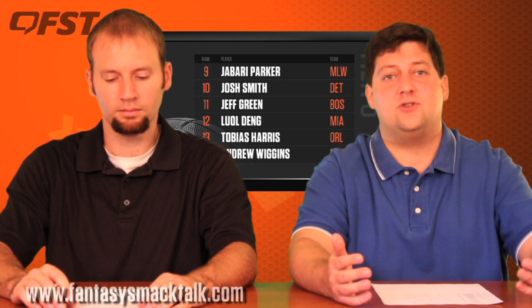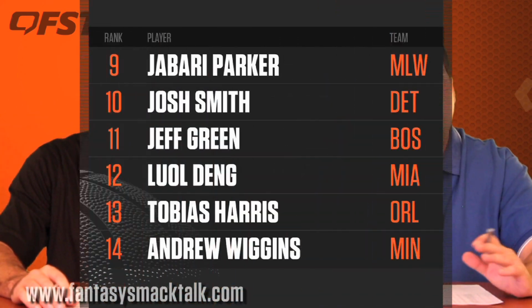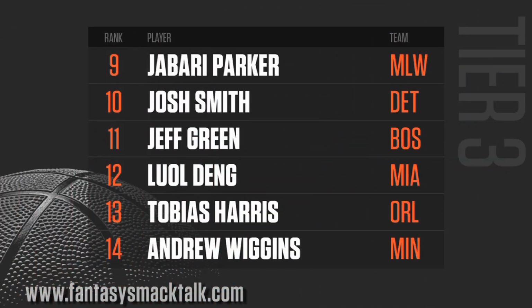At the bottom of this tier is Wiggins. And here's why we don't love Wiggins nearly as much as Parker. His game isn't as NBA ready. He's more of a slasher still. He shoots those floaters. He's got an okay jump shot. What I do think Wiggins is going to give you is some defensive stats when he does get the minutes. He could get a block and a half and a steal and a half a game, so you got to like that out of him.